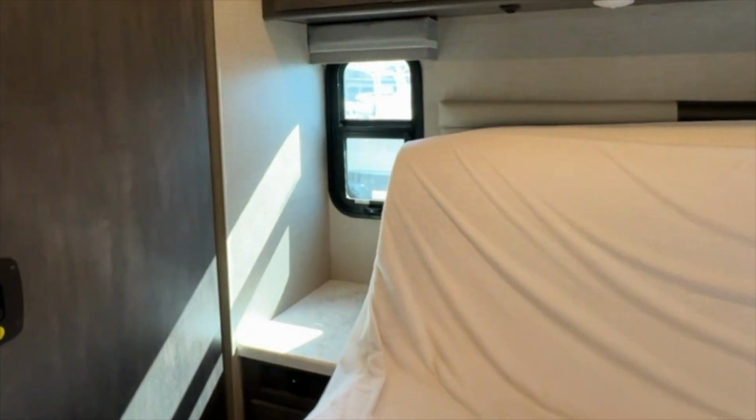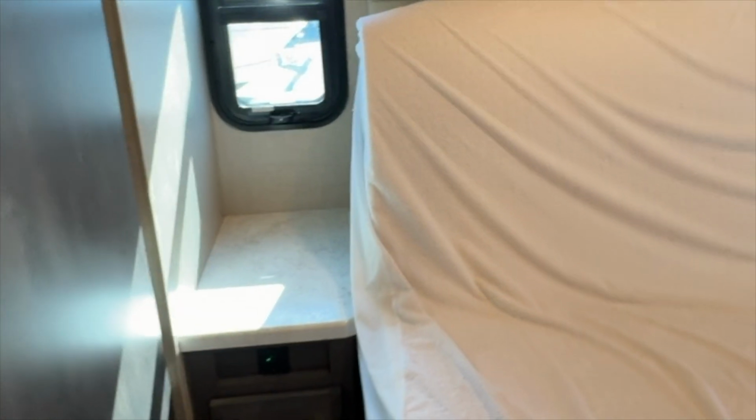This unit, I believe, has an adjustable bed. It's in this seated position now, but each side of the bed has these storage cabinets with a little charging unit, perfect for keeping your own space the way you like it, which I love. Here's the sliding door. And that's it.